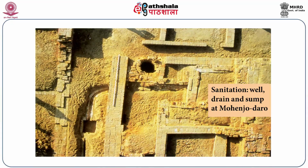So they have a mechanism of draining larger tanks. Just in the case of the Great Bath, if it has to be drained out for cleaning purposes, it is connected to a very huge drain. Even a human can very easily pass through, and intermittently they had sumps so that it can be cleaned also.